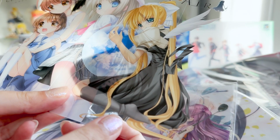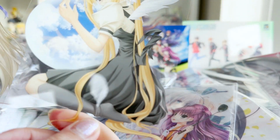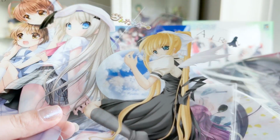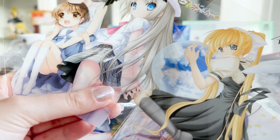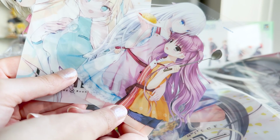And this is what they look like. It's a new product for Key and their Fukubukuro, but they're literally just plastic, kind of like a clear file, but just with the illustration there. But I got the Air one, Kud Wafter, and Clannad one there too. And this is the second set. I got Summer Pockets with Shiroha and Umi.